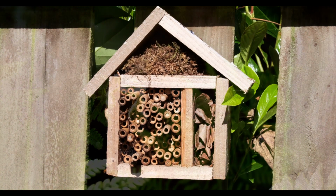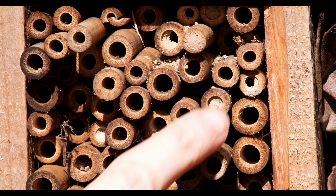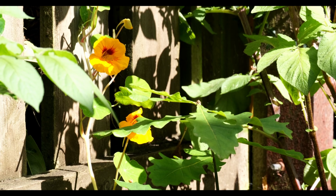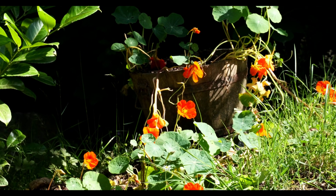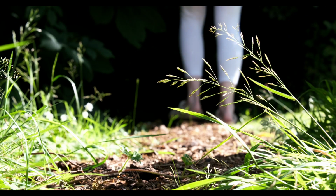And you remember the little bug hotel we built? Well, the solitary bees have already laid some eggs and some seem to have already left. And then some more oak trees, some more yellow nasturtiums. And these were all clippings I took from neighbour's garden. So I'm going to bring you now through the little pathway into the fairy garden.